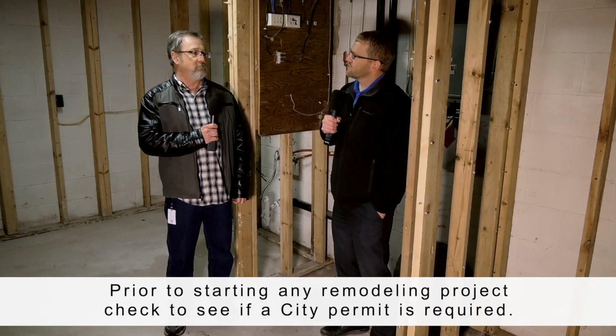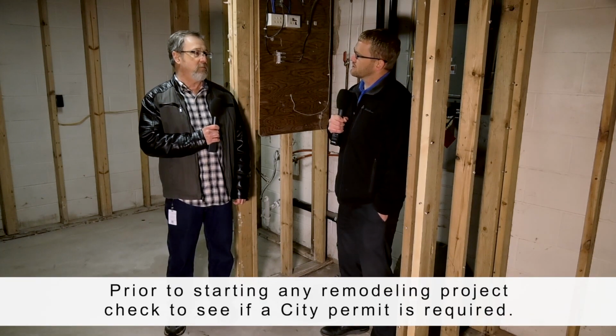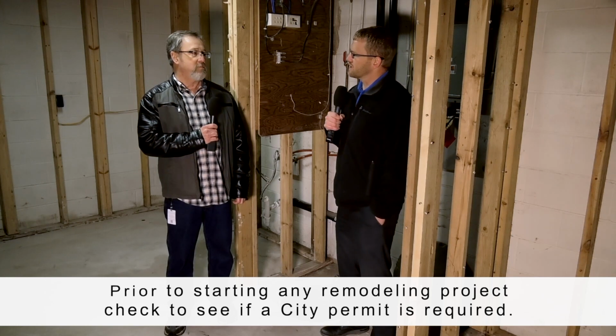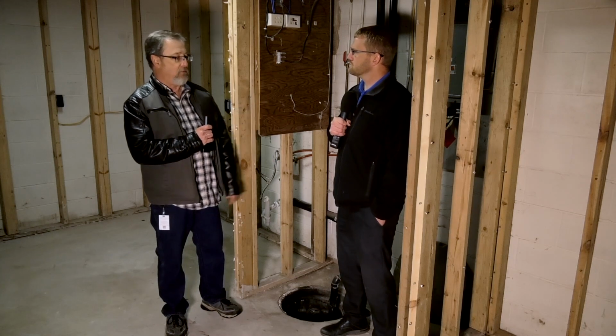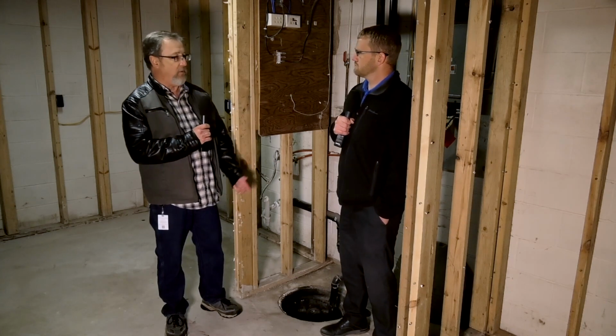Bruce, I have an older home with a block foundation, and every single spring I seem to get water coming into my basement. How do I take care of that? Well, there's a lot of different ways you can take a look at that. You can check to see if you've got proper slope away from your house with the grade around the outside. That's one way to fix it.